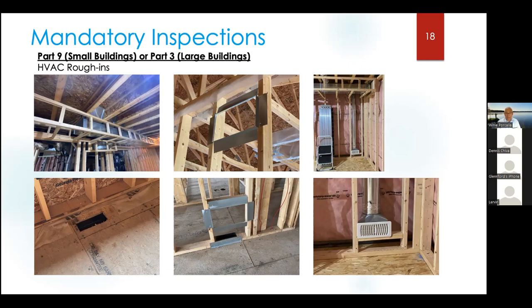Parang concrete eh. Some of the stuff in the concrete is not specified clearly in the code. They'll kick you to CSA A23.1, and then say CSA A23.1, it has all the standards. So ganun. Ganun ang pag-cross-reference ng mga technical items, technical things na kailangan gawin.